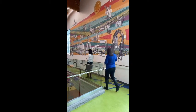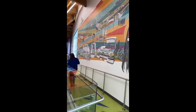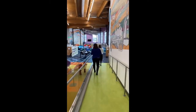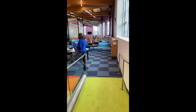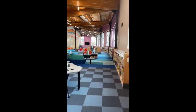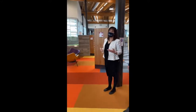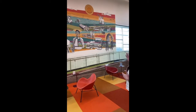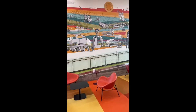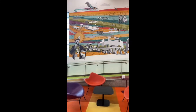Wow. This is beautiful. This mural here. Can you tell us a little bit about that? Yeah, let's come down here and take a closer look. This mural is Kearns' past. If you're not aware of the history of Kearns, it came about as its own place with Camp Kearns. In World War II, they built Camp Kearns, so a lot of the soldiers would come here and get the training they needed before they shipped off to wherever.